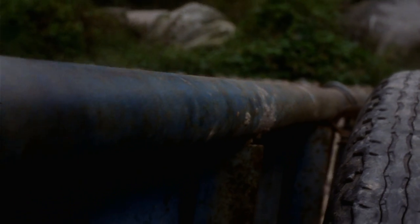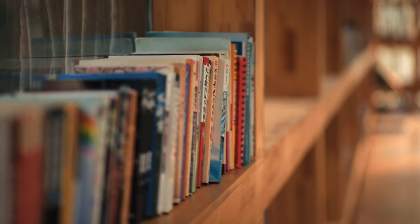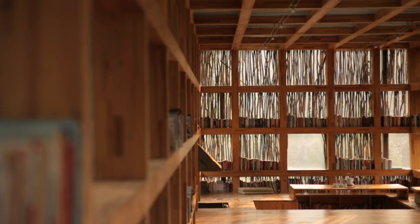I think this is a very important task for Chinese architects: to put more reflective thinking on how contemporary life and contemporary conditions can be embedded into the design process.